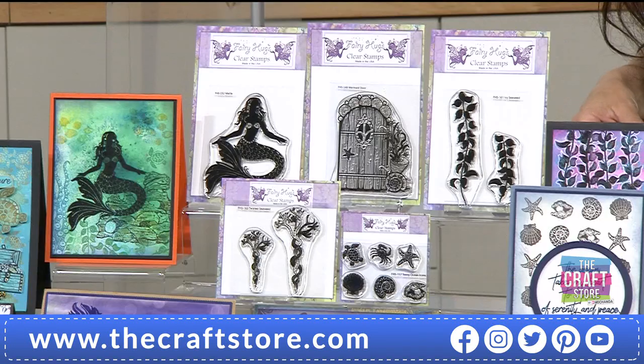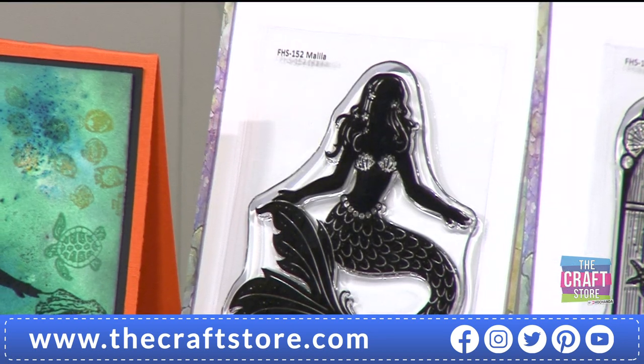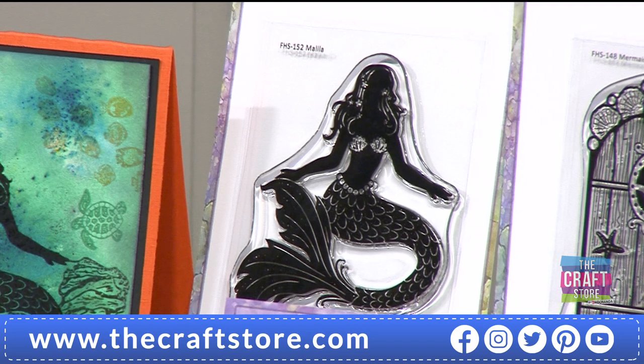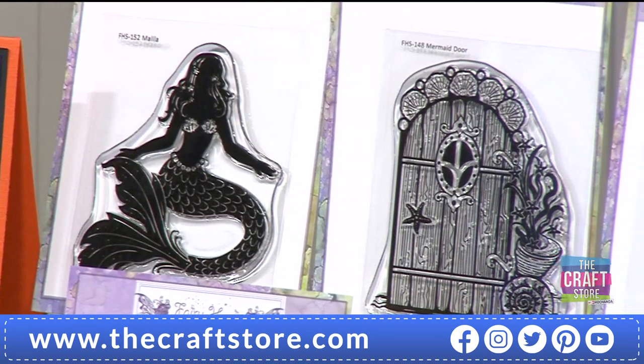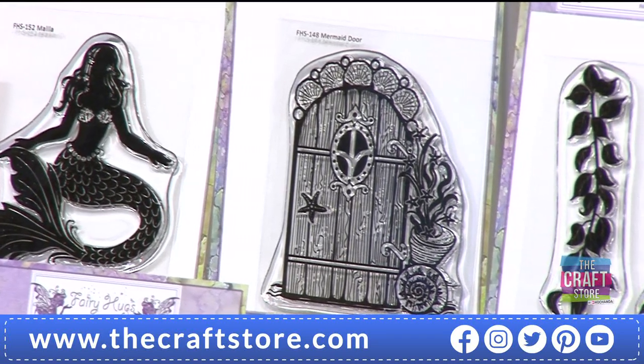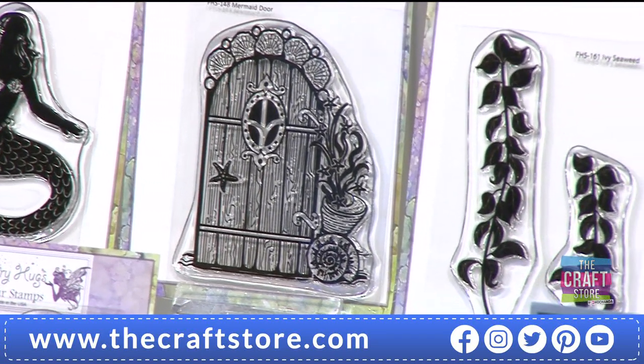So, this is the second collection that's been under the sea from Fairy Hugs. There are some more that we did bring last year. So these are going to work with those. But don't all think completely under the sea, because some of these are kind of foliage that you can use above ground with your fairies and your dragons. And they're going to work with a lot of things that you might have in your stash already. I mean, Trudy Howard's Under the Sea from last year. These are going to work with those too.